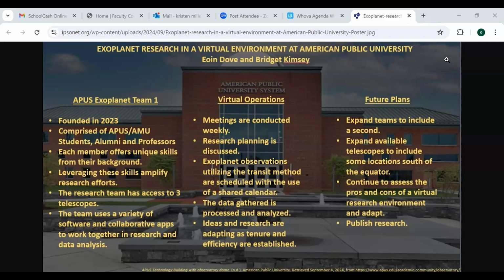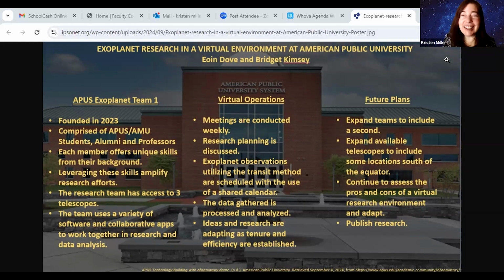And that concludes my presentation. Wonderful. So, Ian, thank you so much. This is a fantastic presentation. And let me say that, at APUS, we are so proud of you and Bridget for all the work that you've done on this and paving the way for the next teams. You've done a fantastic job, and this was a great presentation. Thank you very much.